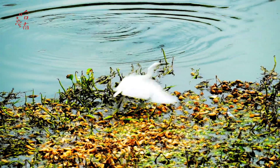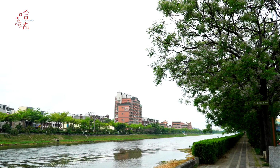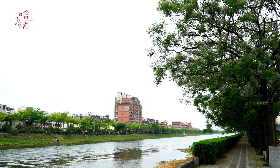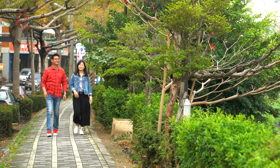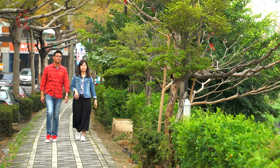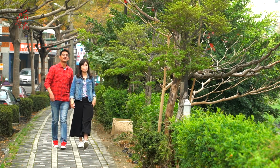Those who love cycling in Tainan all know the Shanhai Canal Greenway. The scenery here is beautiful, but where does the path start? Let me check it out with our docent today, Zhizhong. What is the best way to experience or enjoy this Shanhai Canal cycling path?